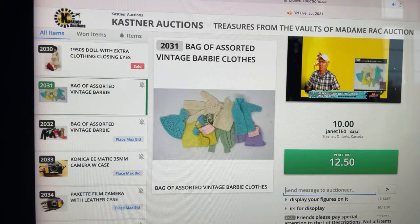6126 the buyer. Lot number 31 on the vintage Barbies. Barbie clothes, yeah. Probably a lot of homemade stuff in this batch.